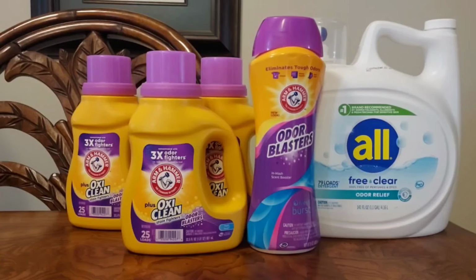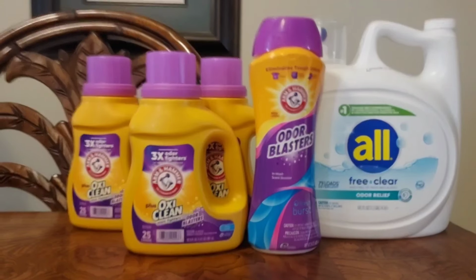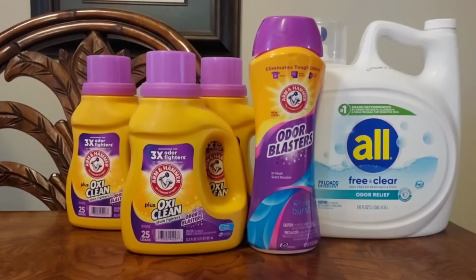Guys, I am here with my deals from Dollar General. They have some incredible laundry deals going on this week. So if you need laundry products, dryer sheets, fabric softener, detergent, pods, flings, whatever you want to call them, you need to get to Dollar General because this is the week for you to save.